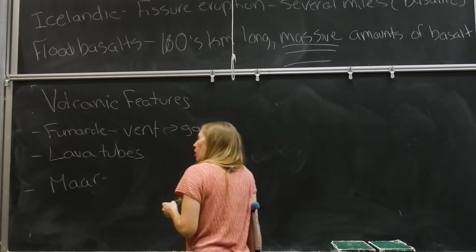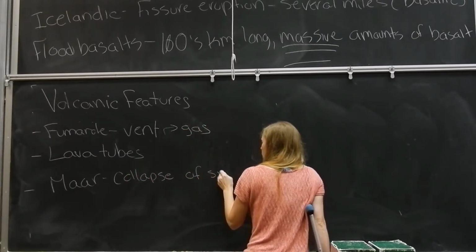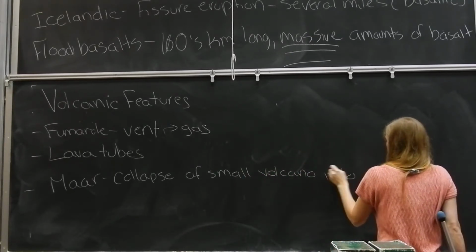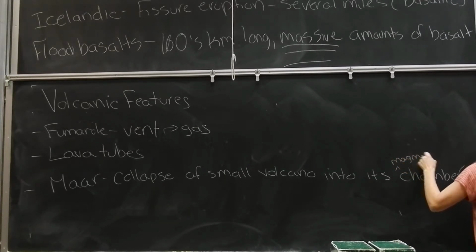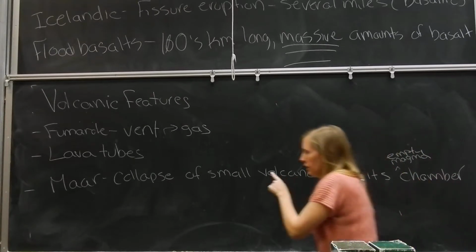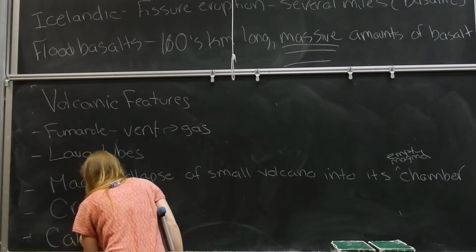Then you can have what's called a maar. This is the collapse of a small volcano into its chamber, its magma chamber, empty. So you have a small magma chamber, you have a violent eruption, but it's small, and then the entire thing falls in on itself and fills up with water. Now this is similar to two other things we talked about, our crater and our caldera.